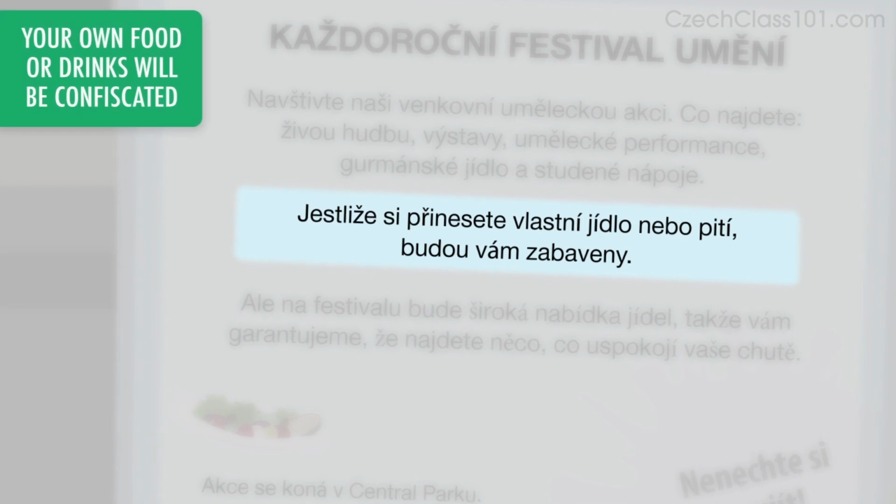The description reads that if you bring your own food or drinks, they will be confiscated. Jestliže si přinesete vlastní jídlo nebo pití, budou vám zabaveny.